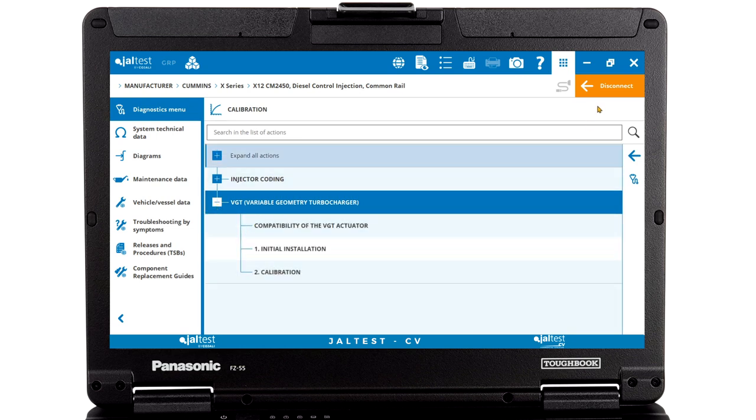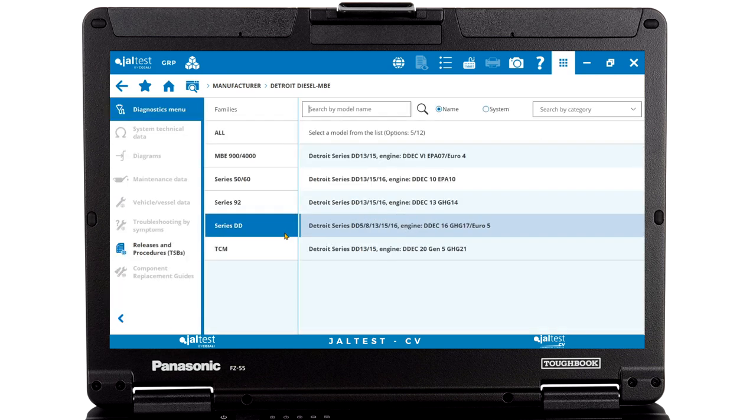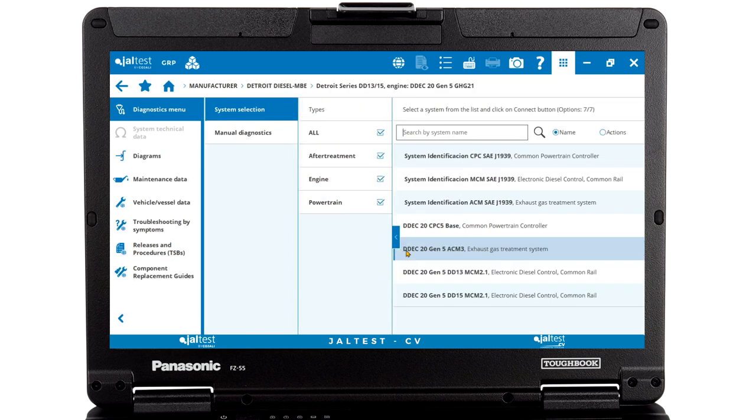Okay, same thing with Detroit Diesel, the natural competitor in this size of engines, and also in the new generation of engines, the DVEC20 engine generations. We have added more new references in both sides, in the after treatment side and also in the engine side. Okay, so that's basically some of the new things that I wanted to show you here on the software, guys.